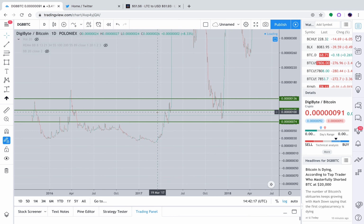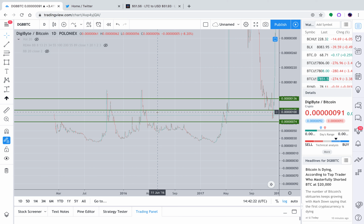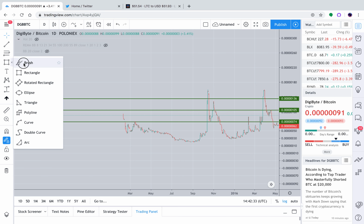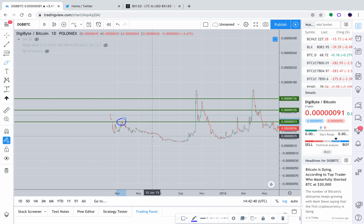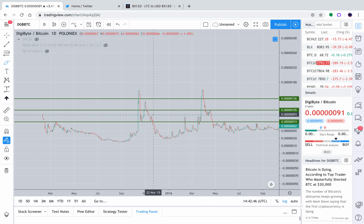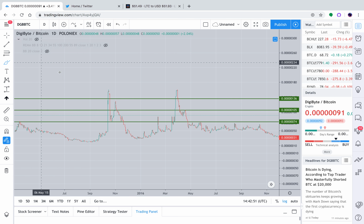So let's take a look at the previous cycle, basically from when DigiByte was formed until the big run up in 2017. You guys can see, let's take a look right here when DigiByte was just a baby. Right here we had that area right around 74, 75 sats. Couldn't break it. Had to take a big dip down low. We broke that, and then we got in this 135 range. So this range here is going to be significant.